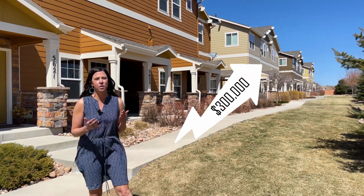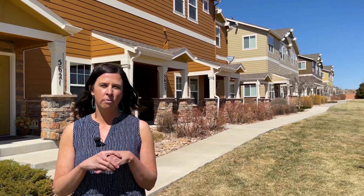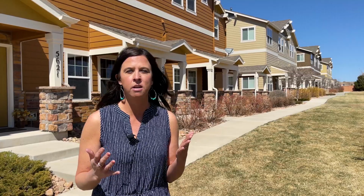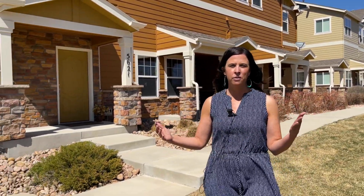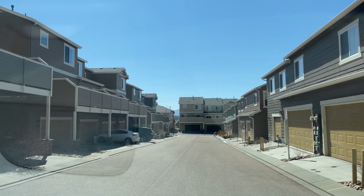So if you're looking for a townhome here in Colorado Springs, you're probably looking around the $300,000 price point, up to 400 or 500s. But typically you're looking at spending around $350,000 for a nice one. HOA dues here are around $155, and that gets you the maintenance. So if you're looking for maintenance-free living, a townhome may be a good option for you.